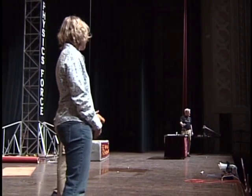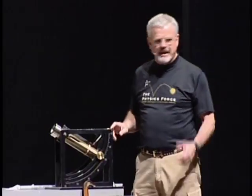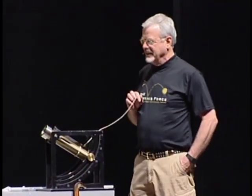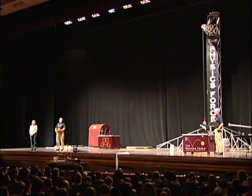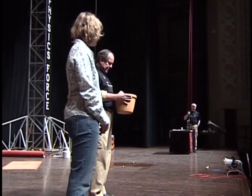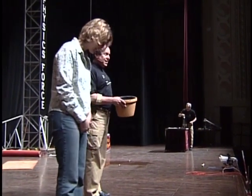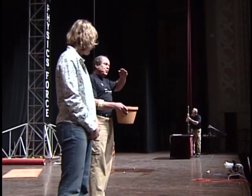Now this is 15 degrees too flat. So the projectile really races down there, but it doesn't stay in the air long enough to get the same range. So it's going to fall short. 15 degrees too flat, goes like this, lands about there. Same height, not as far.